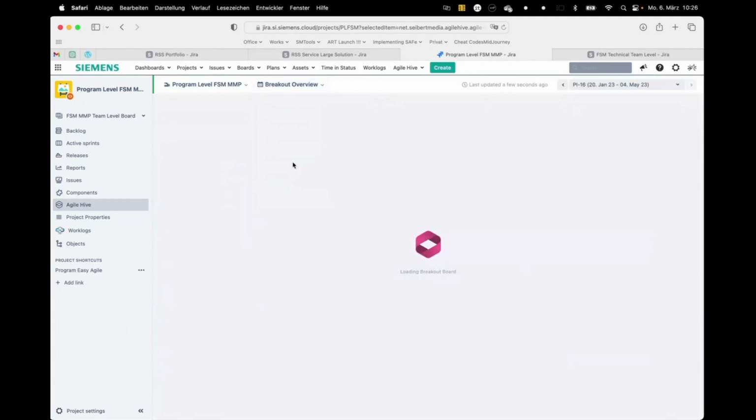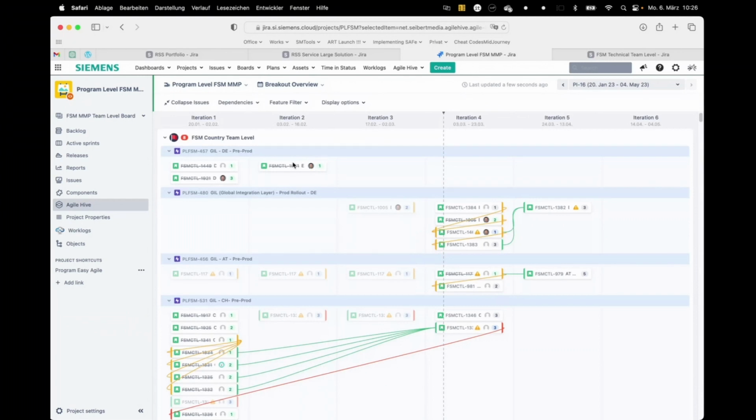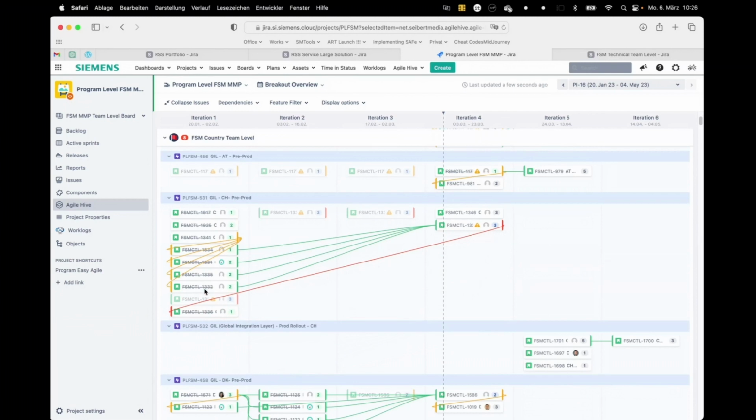The breakout overview is really interesting then for the real PI planning. For example, from a release train engineer view, to see where we have dependencies on story level between the teams and how the stories are organized within the team. So you might know these 3 line colors. Green means it's a healthy dependency. Orange means we need to take care because the stories are dependent, but nevertheless in the same sprint or iteration. And red, of course, is an unhealthy dependency because this story should have been done before that one, but it comes 4 sprints after that one.